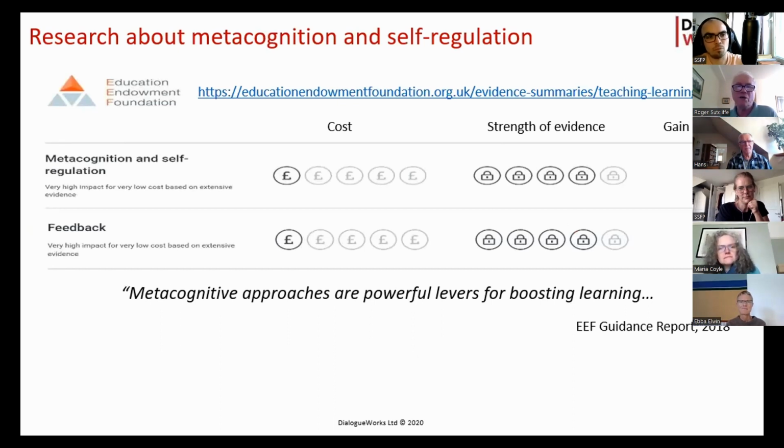Metacognitive approaches, it says, are powerful levers for boosting learning. There's a lot of evidence that that is the case, and their sums, and I'm a little skeptical about this, whether it can really be measured, but they reckon that it results, when done well, in a gain of 7 months of learning within a year. So over half a year of extra learning, if that's measurable. But certainly this looks interesting, and I hope that in your own way you recognize that this is an important area. Okay, so let's go back to basics.